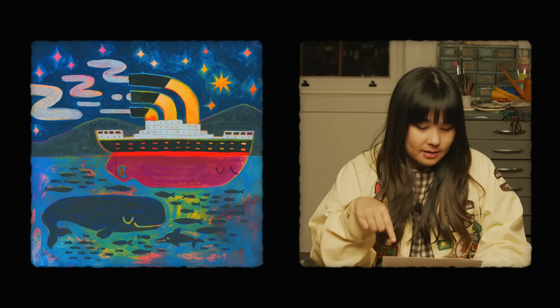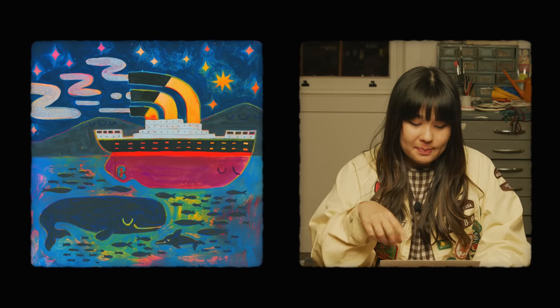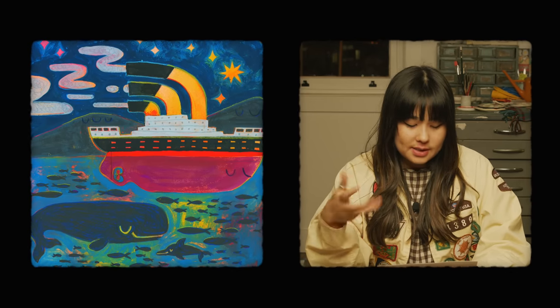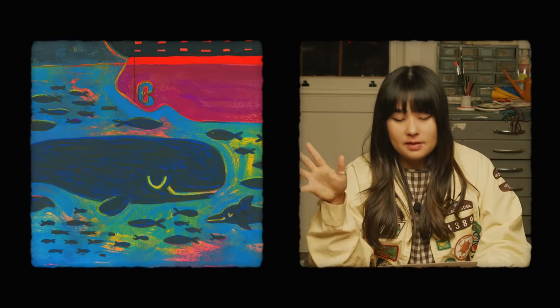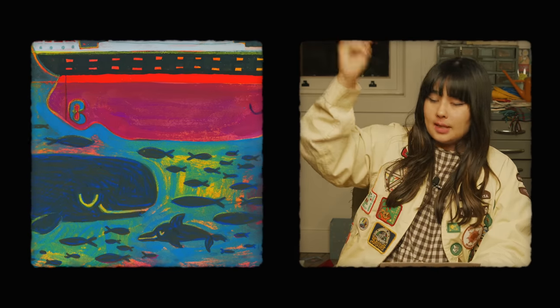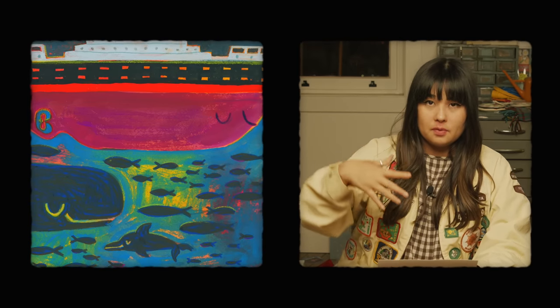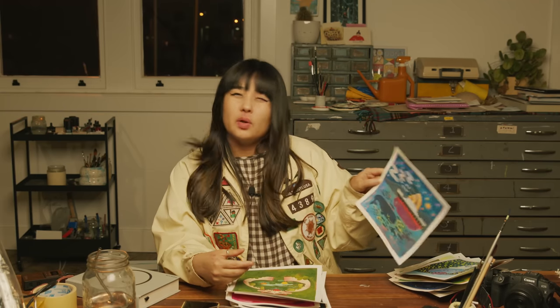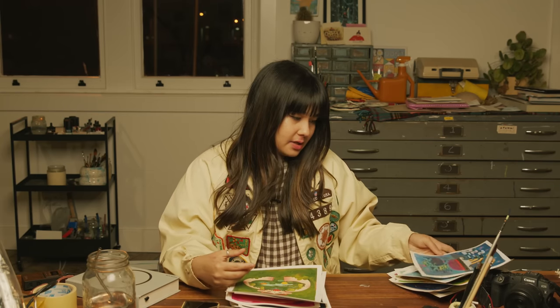This is also one of the first times I was allowing the underpainting to really come through in the ocean and the water scenes. And that's something that I'm going to implement in the future because I really think it has that effect of moonlight or sunlight coming through the water and creating those beautiful colors. I think it creates a lot of rhythm and movement. I like the concept more than the execution, but I don't hate the execution either.